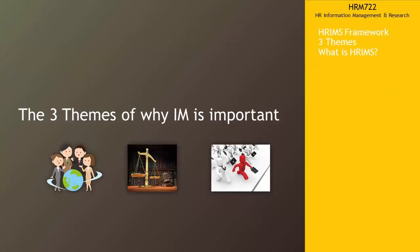So I want to start by talking about the 3 themes of why IM, or information management, has become so important. And to do that, we have to go back in time. And for our HR purposes, we'd go back to the 1950s or so, about 70 years ago. Before then, HR wasn't really even an HR. It wasn't a thing. It would have been somebody in an organization who can converse, who can read, write, I suppose, who had some business background, who would keep very simple records about their workers, they would call them, right?